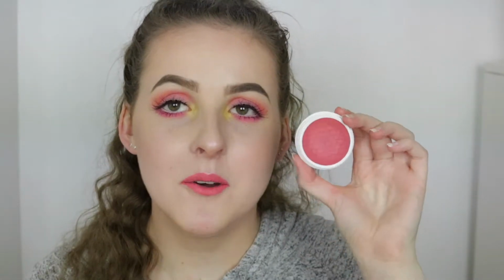Anyway, I don't know how I feel about these yet because I haven't found the right brush to apply them. I did a first impressions on this quite a while ago, and I applied it with my fingers and I didn't like it then, because I actually don't like applying makeup with my fingers anyway. So I haven't had the best opportunity to actually try it out. So this is a maybe on the is it worth the hype situation, because I don't know.